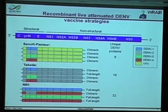What has been done, and I'll go into a little bit more detail, is that full-length viruses have been used with a deletion that has resulted in attenuation, except that you can see that for dengue 2, that is a chimeric. I'll explain more briefly.